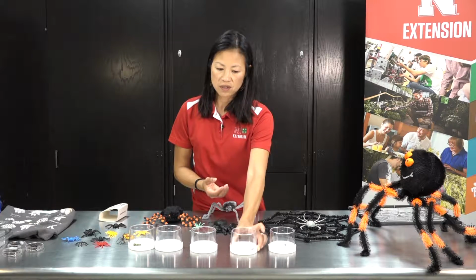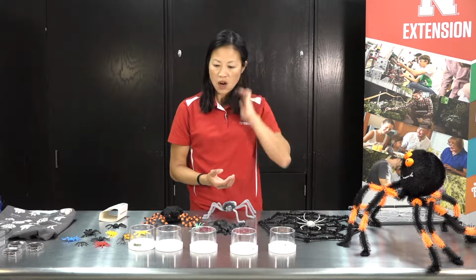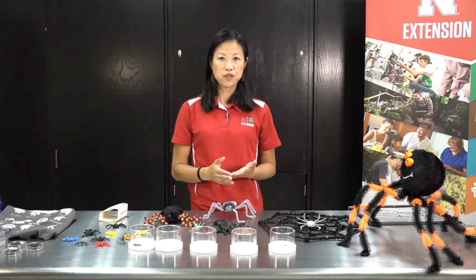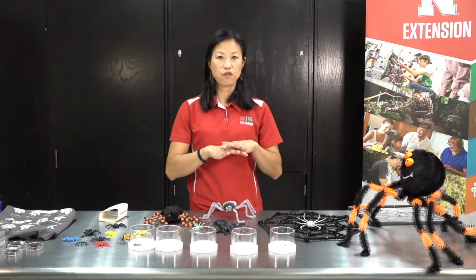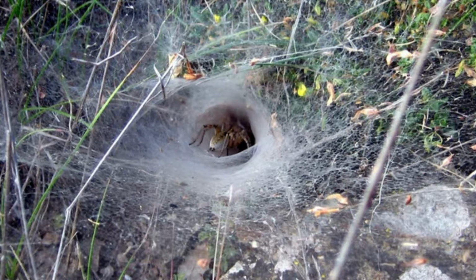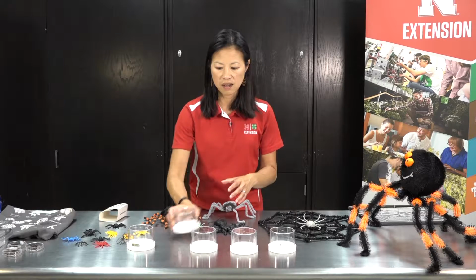Some of the other spiders that we see right now are the grass spiders. Sometimes we call them funnel weavers because they've got this flat sheet, and what happens is that insects or prey will fall into that sheet, and it's not very sticky, but they'll run out and they'll grab that prey.